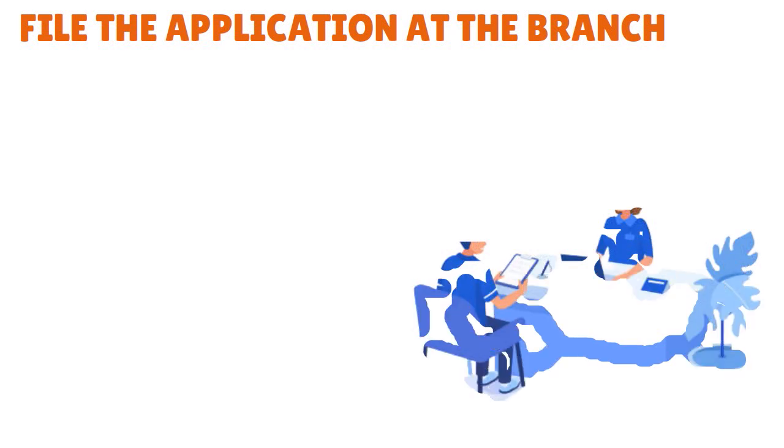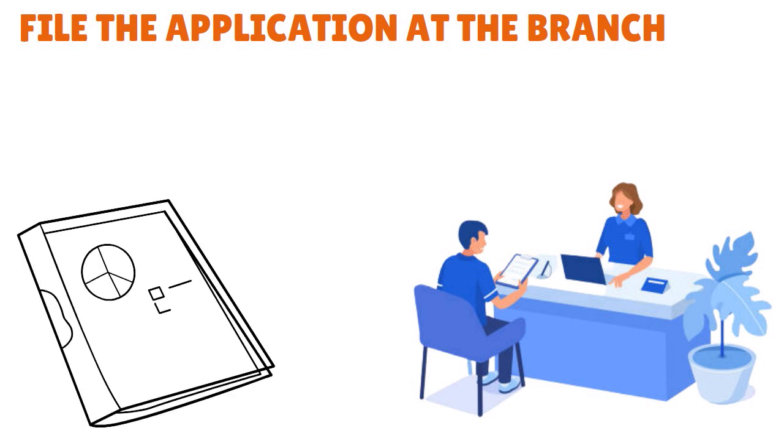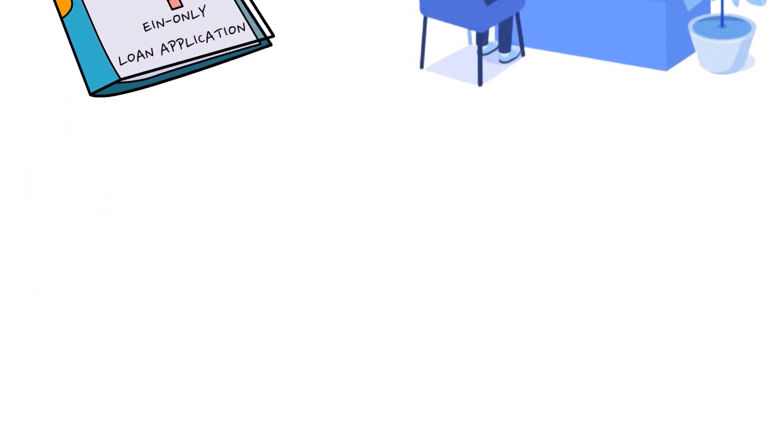At the branch, folks. Don't file it over the phone. Please do not. Very important. Another reminder, include projected data in your financials. Forward-looking statements are very frequent, as I said earlier, in business presentations. You don't want to lie, but you also want to put forward numbers that make sense.